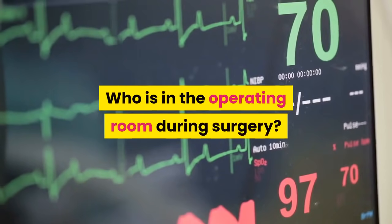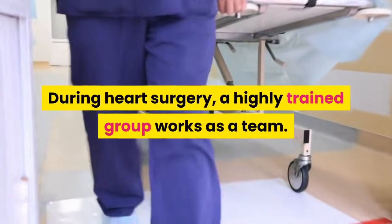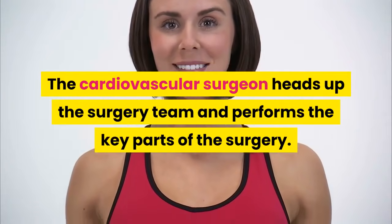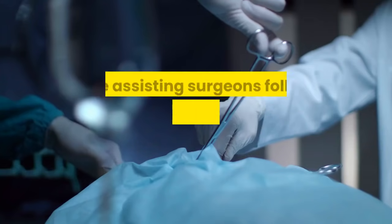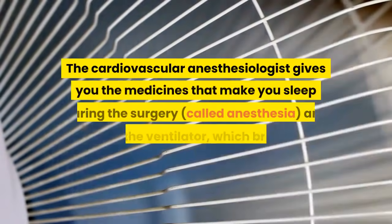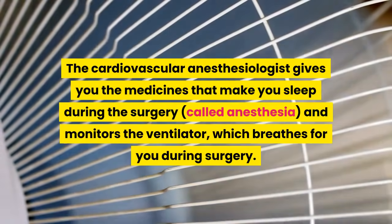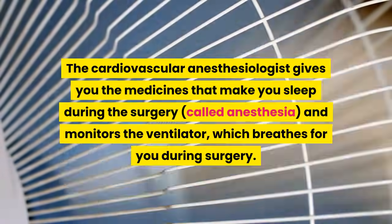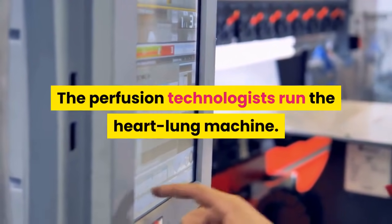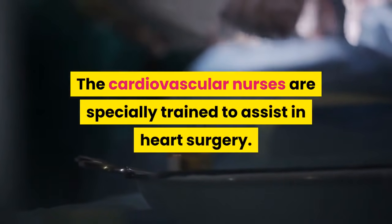Who is in the operating room during surgery? During heart surgery, a highly trained group works as a team. The cardiovascular surgeon heads up the surgery team and performs the key parts of the surgery. The assisting surgeons follow the direction of the cardiovascular surgeon. The cardiovascular anesthesiologist gives you the medicines that make you sleep during the surgery, called anesthesia, and monitors the ventilator, which breathes for you during surgery. The perfusion technologists run the heart-lung machine. The cardiovascular nurses are specially trained to assist in heart surgery.